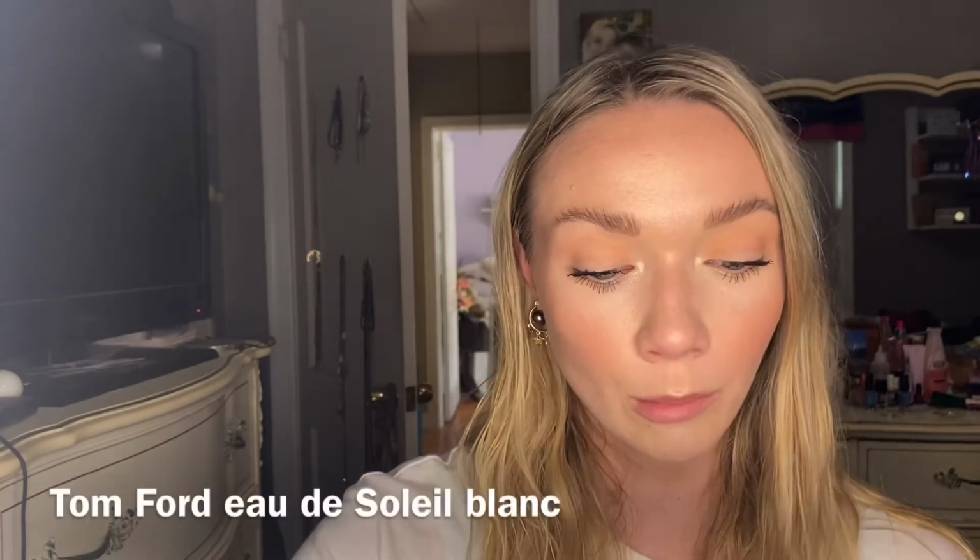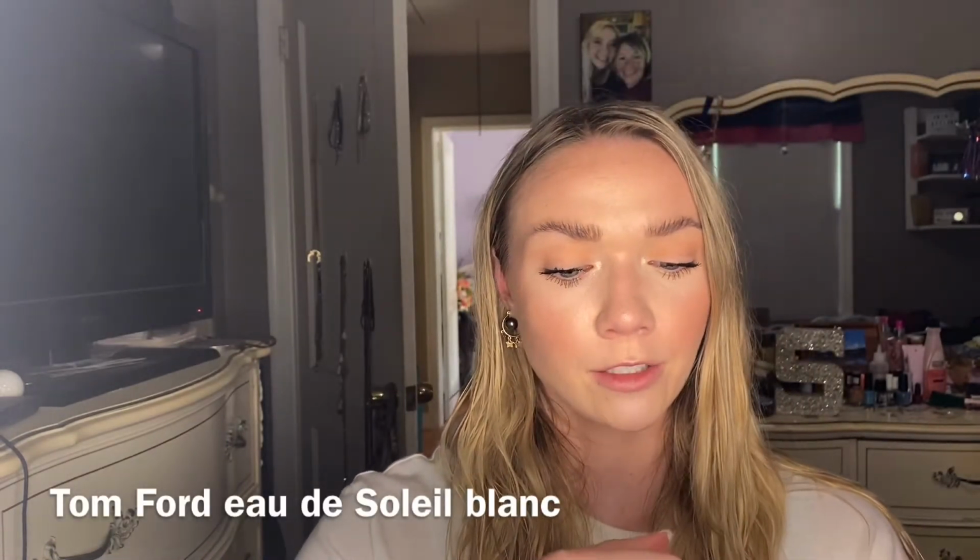So that's all the makeup that I had, but I did want to mention a couple fragrances that I have been absolutely loving this summer. So the first one, I got this little sample from Sephora, like a free sample, and I cannot stop using this. It literally smells like the beach. This is the Tom Ford Soleil Blanc.